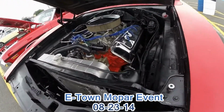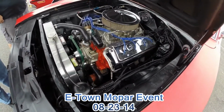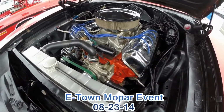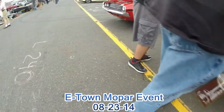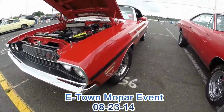God, how easy it is to work on. The heads are so big, this must be a heavy. It's got Mopar on the intake. It is big. It's for sale, $59,000.